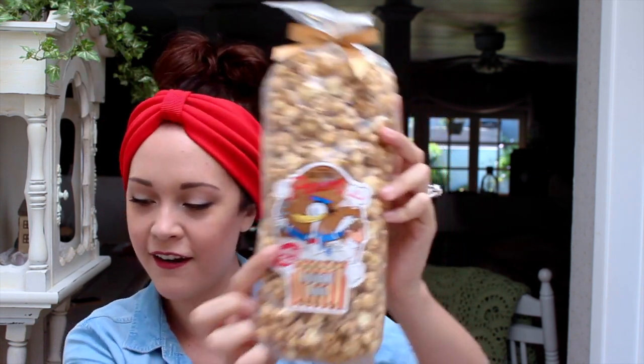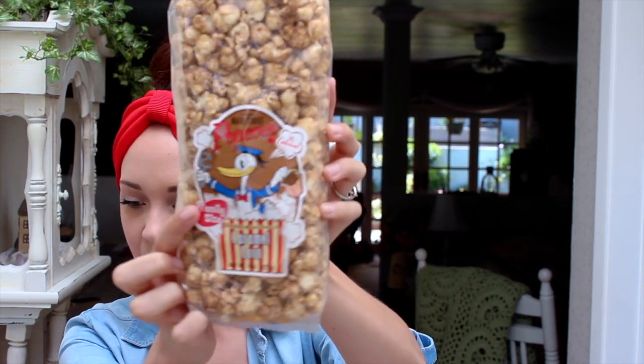Ooh, on top, we've got a little bit of orange confetti. We have the Main Street Popcorn Caramel Corn, and this is the family size. Now, this is normally $5.99. And I'm gonna try everything on camera. First of all, can we talk about how cute Donald looks on there? Can you see that? How cute is he?